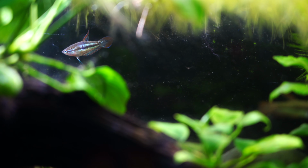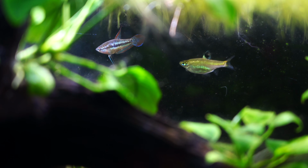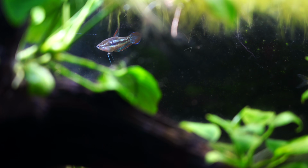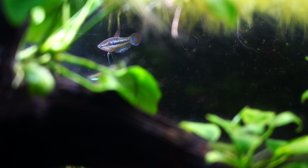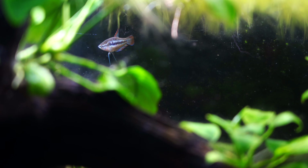Now, when it comes to the looks, however, at least in my personal opinion, the sparkling gourami wins that battle because they're really pretty. They've got pretty blue eyes. They've got a lot of iridescence in their body, something that the pea puffers lack. Although the pea puffers do look absolutely cool and they're very interesting looking, I give a slight edge, personal preference, to the sparkling gourami on this one.